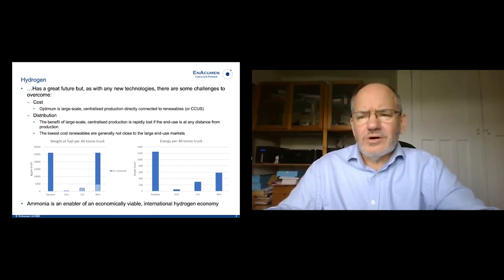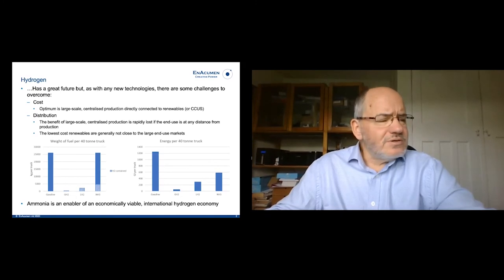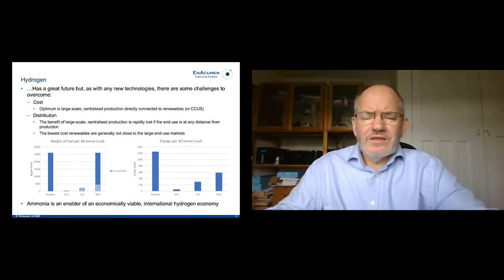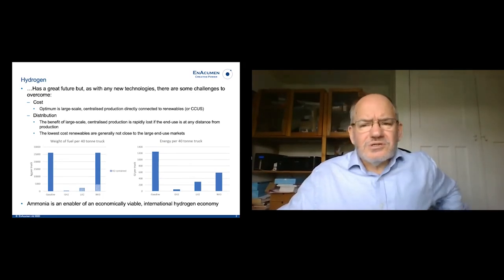If we look at the hydrogen content of liquid ammonia, in that shaded blue bar at the bottom, you can see that on a truck of that size, you can carry more hydrogen in ammonia than you can in liquid hydrogen. That's because even with hydrogen in liquefied form, the density is quite low relative to other liquids.